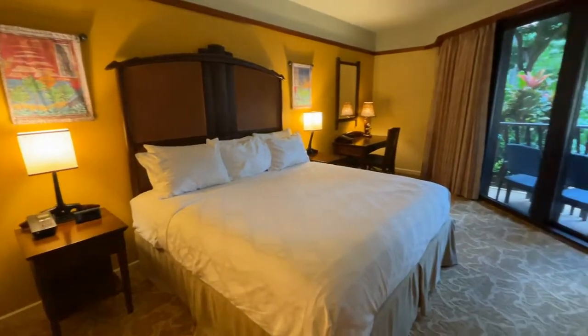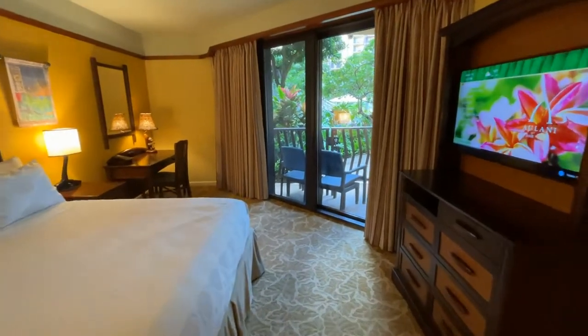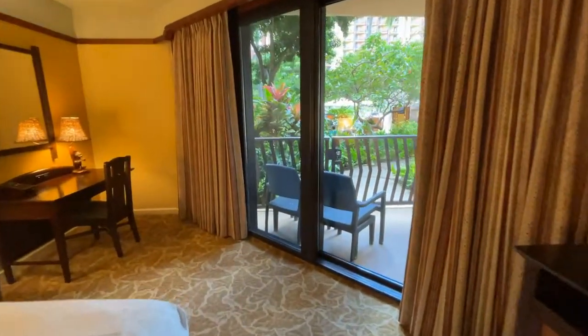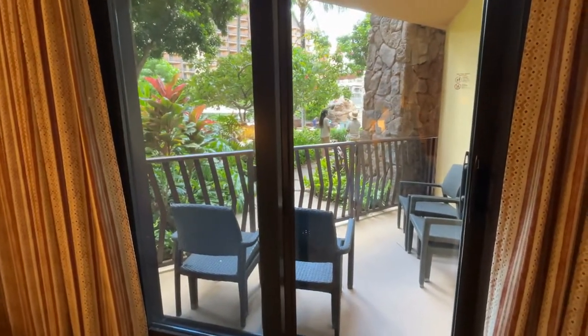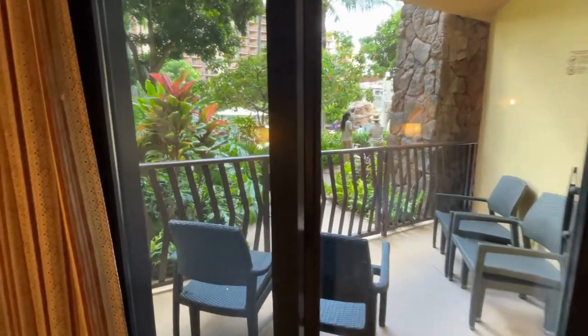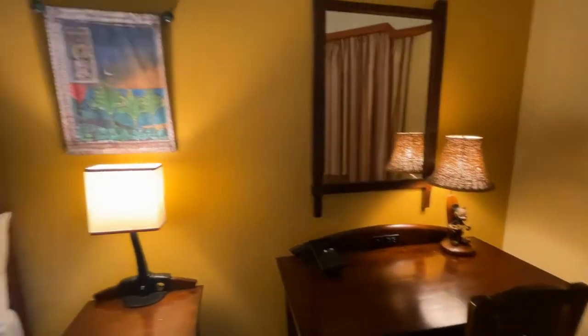This is the master bedroom with a king-size bed and another TV, bureau with drawers and a desk area. There's going to be a private patio or balcony off of this unit. This is a first floor unit, so it's really cool because it's got locked access to the pool area. You don't have to go through the building.